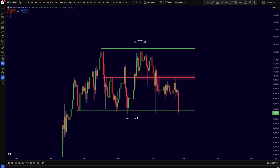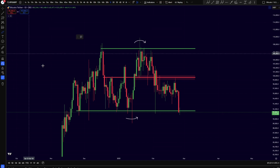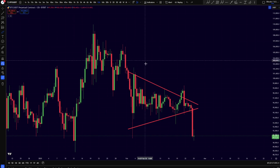And I've even been talking about the fact that if we are going to be breaking towards the downside, it would be a very good opportunity to be shorting the market back towards our range lows. And that is exactly what has been happening. If you did catch this trade with this Bitcoin breakdown over here, congratulations.